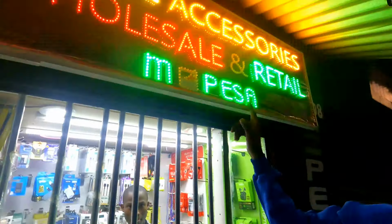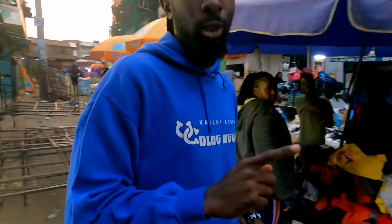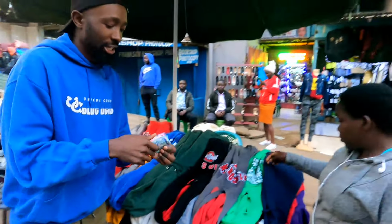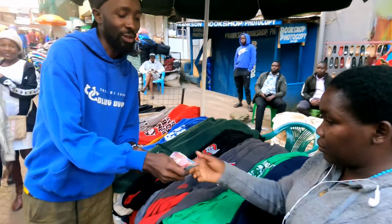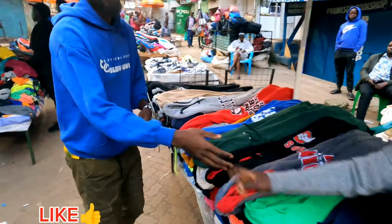This is an Mpesa shop, very common here in Kenya. When you travel to Kenya, you just get a Safaricom SIM card, then you can transact with Mpesa, digital money, mobile money. So I want to close business with her. It was great doing business. I really appreciate it. Keep up the good work.